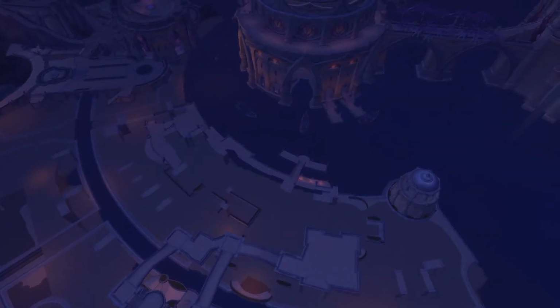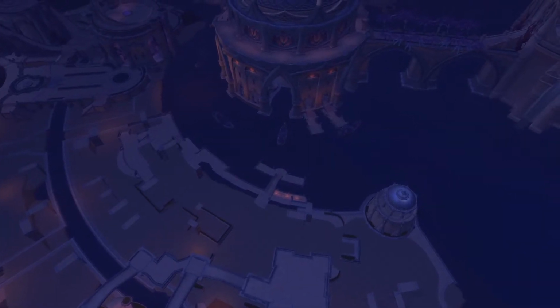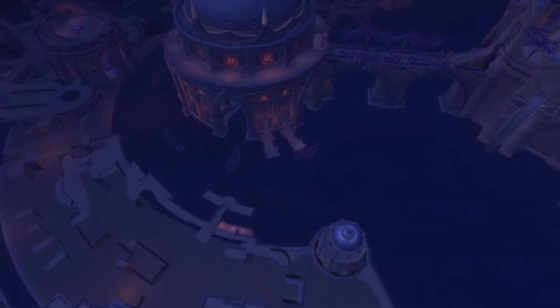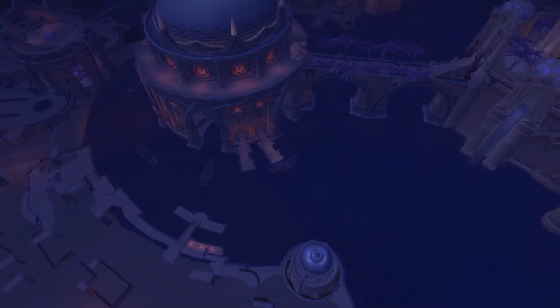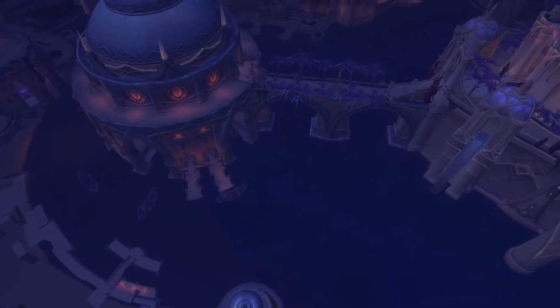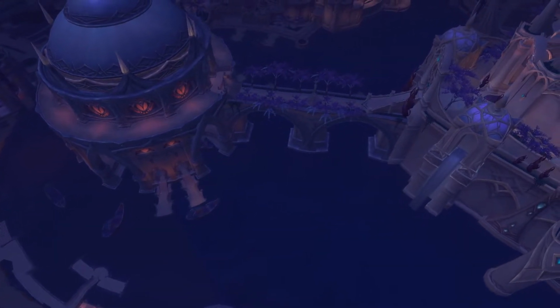This is amazing. Floating buildings. Where are they standing? What is going on? Why is this like this? It doesn't matter. The fact that it's there is awesome, and that's what we care about.